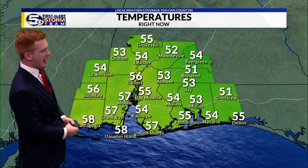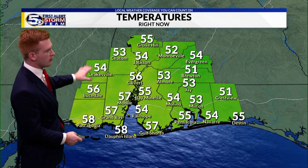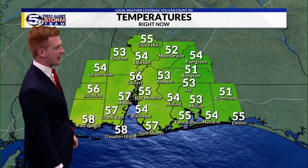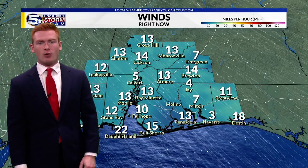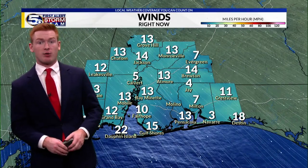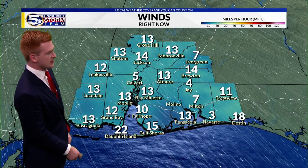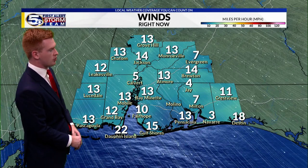Temperature is sitting very mild right now, but it's going to get cooler overnight. It's 52 right now in Monroeville, 54 in Leakesville, 58 in Dolphin Island, 55 in Destin, 54 degrees in Molino. Winds have been gusty at times, with sustained winds right now between 10 and 15 miles per hour for many spots, still pretty gusty at Dolphin Island, 22 miles per hour right now, and gusts even higher in those coastal spots.